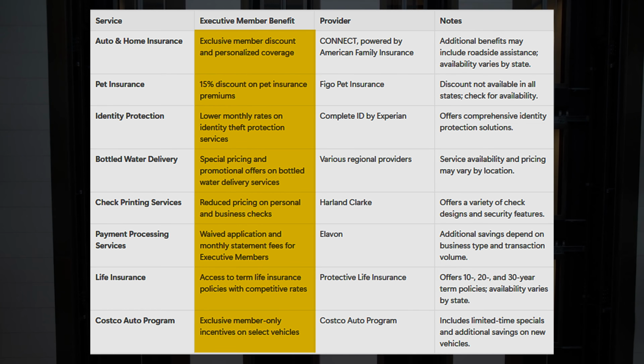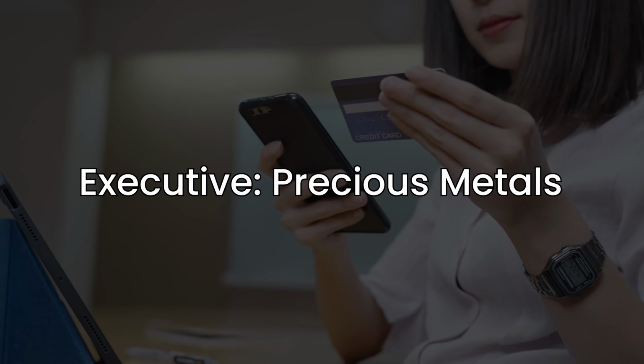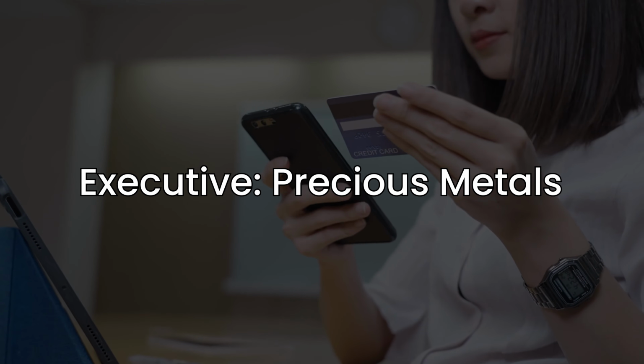For me, nothing really jumps out, but I'm kind of curious about you and what you have liked and what you haven't liked. In our case, we haven't used any of these, so we'd attribute 0 value, but for you, it might be different. The last one, and a bit of a weird one, is going to be precious metals.